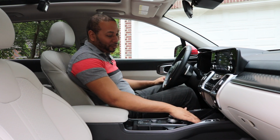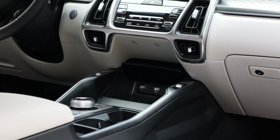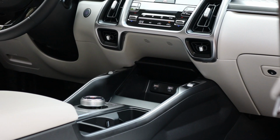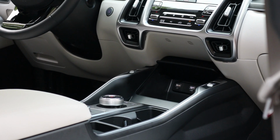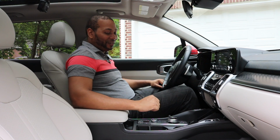Coming further down, of course, you have 3 USB ports, wireless charging, plenty of storage here. You have controls for your heated seats. This doesn't have ventilated seating. I wish it did, in this humid spring that we're having here in Georgia.